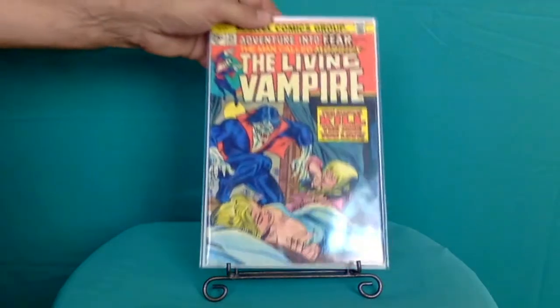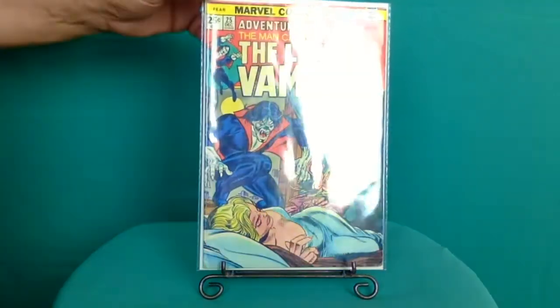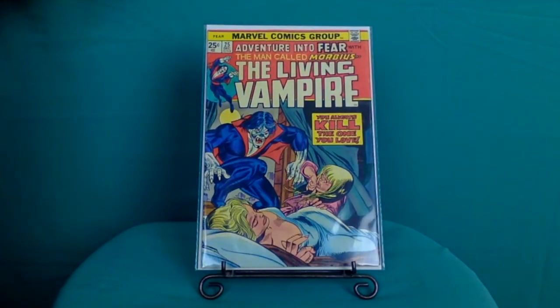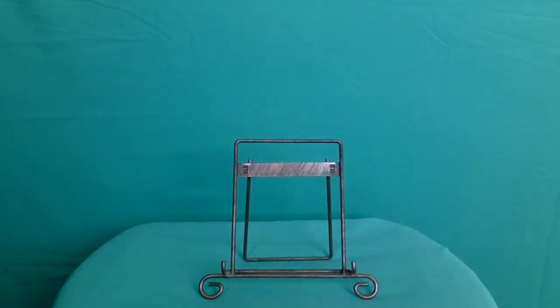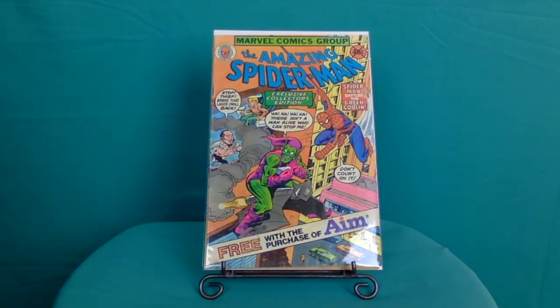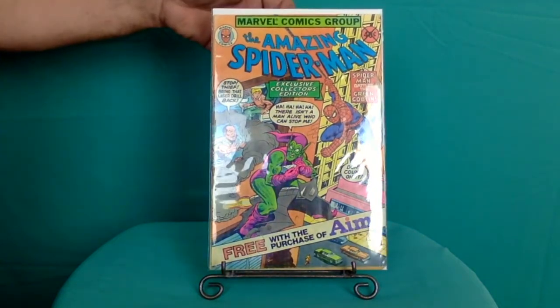Now we got a couple Marvel books. We've got Adventure into Fear, number 25, the solo Morbius run of the title. And now we have some Amazing Spider-Man. This is the AIM toothpaste. I've got a couple of these, I think, the AIM toothpaste giveaway, featuring the Green Goblin on the cover. This is a one-shot giveaway.